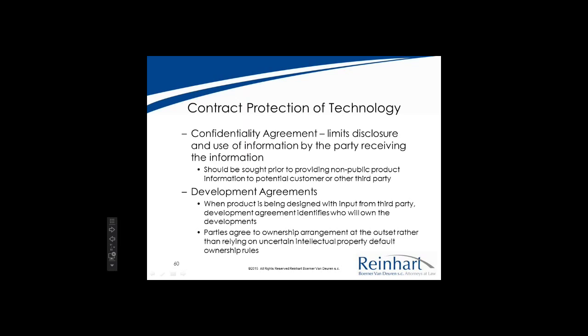And the underlying legal issue that drives this is that under U.S. law, the default ownership of an invention is in the inventor, the person who came up with the idea. In many cases, that default rule is changed by an employment agreement, which in effect means that if an employee at your development partner comes up with an idea, your development partner owns the IP in that idea. So it's better to get these issues of ownership sorted out at the beginning.